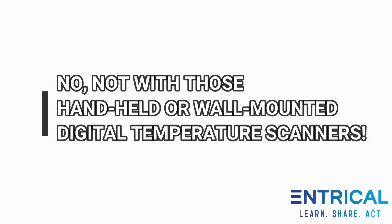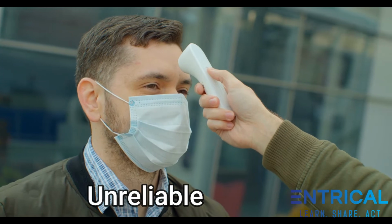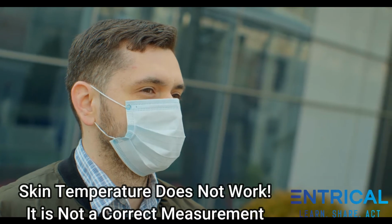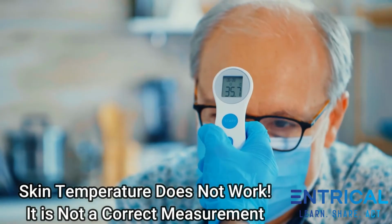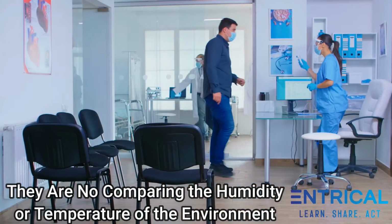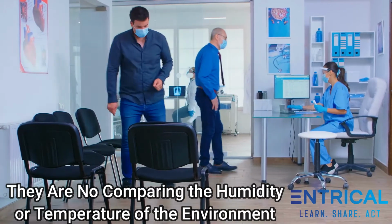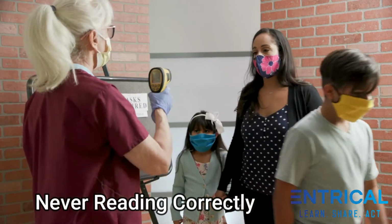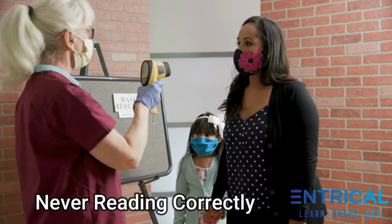No, not with those handheld or wall-mounted digital temperature scanners. They are not reliable and certainly do not securely produce the correct temperature of an individual. Checking the temperature via the forehead or the wrist is not conducive to knowing the core temperature of the body. Those devices have no comparison of the humidity or temperature in the environment location. The person using the digital thermometer is inconsistent in the checking, becomes inefficient quickly, and lo and behold, the batteries drain fast, giving false readings of those checked.